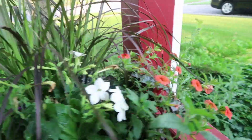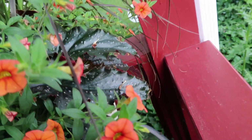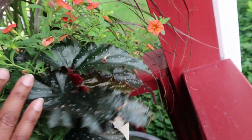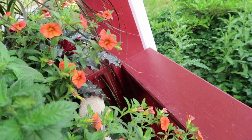And then way in the back, which you can barely see peeking out, is an angel wing begonia. Look at that. Isn't that gorgeous? It seems to like where it is.